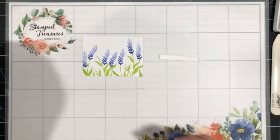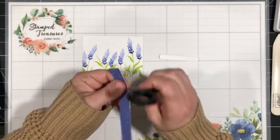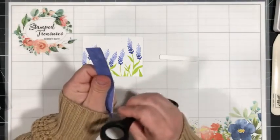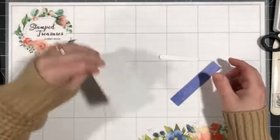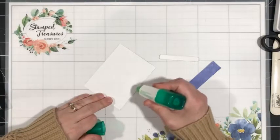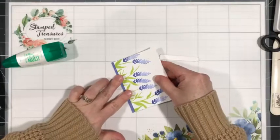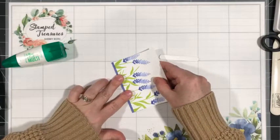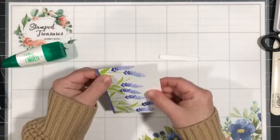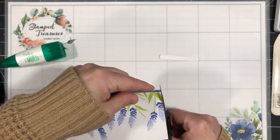Okay, let's see. Now what we're going to do is we're going to take this little strip. This is about a 3/4 inch strip by 4 inches. I'm just going to use my scissors and just distress the edges a little bit, or just the bottom edge. And then we'll add some adhesive to the bottom of this. And then we're going to pop this on like this so that we have just a little bit showing. And my DSP is just a tad bit longer than my white. Let's trim this off.